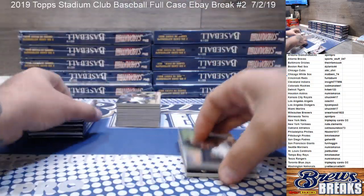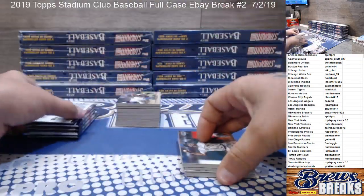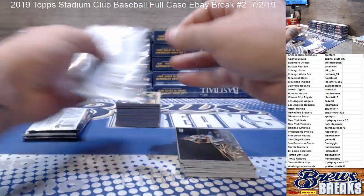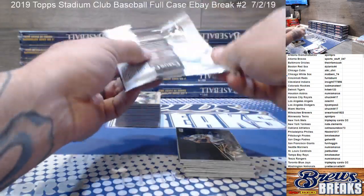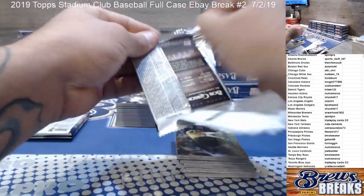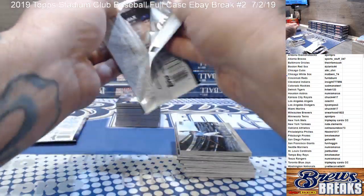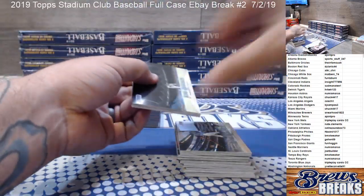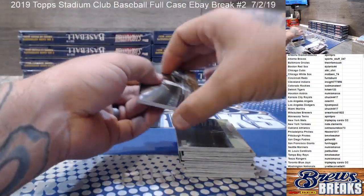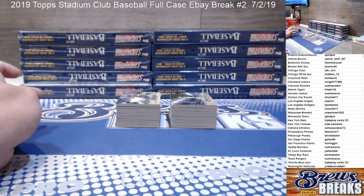'77. I've been working on a '56 Topps set for almost 3 years now. All PSA 4s. I'm down right now. I think I need 11 to complete the set. And then when I finish it, I'm going to the '53 Topps set. I'm going to do it the same way, PSA 4. I've completed the '86 Fleer basketball, the Jordan rookie year. I've completed it in a 7 and a 9.